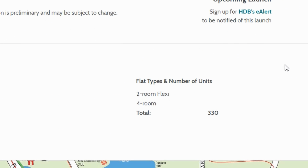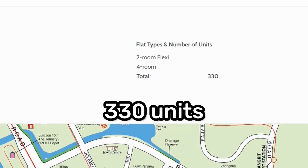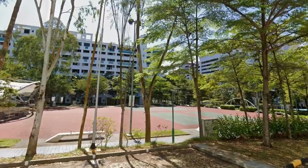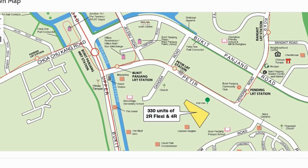This December BTO has a really unique mix of 2 and 4 room flats, hosting a small unit count of only 330 units. From the map, we've got HDB blocks all around, a small rectangular park right in front of the parcel. It's not even a park, from what I see, it's actually a badminton court, but that's still something. Along Petir Road, we are 4 minutes from Petir LRT, quite a few primary and secondary schools dotted around the area as well.